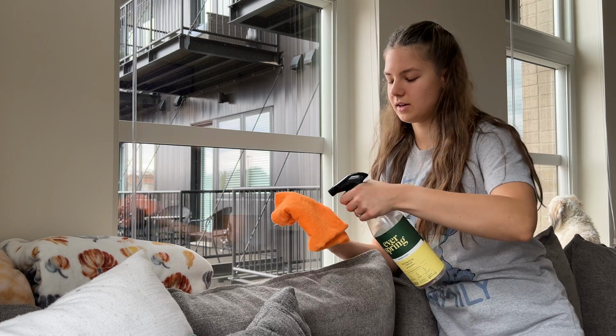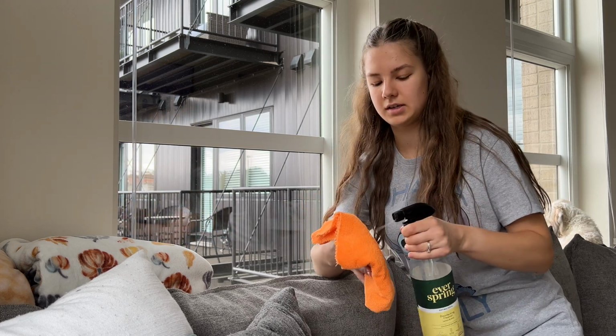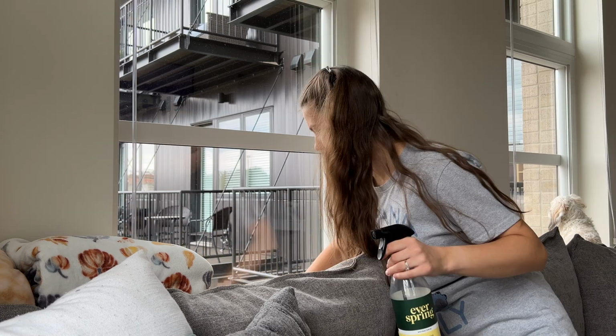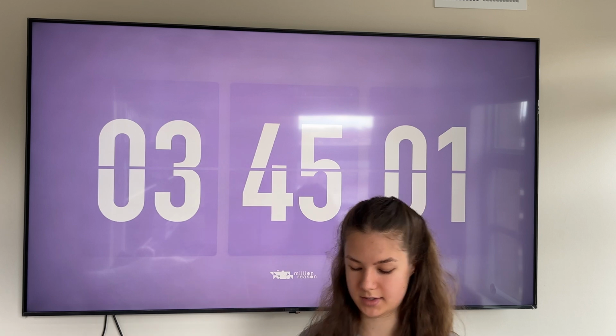Whoa. I also want to give the windowsills a little wipe down now that we're here, get the paw prints off. We also got a couple fingerprints to wipe off the TV. I've heard that it's not good to spray this stuff directly on the TV. Honestly, I don't even know if it's good to use this to clean the TV in general, but this is what we're gonna do.